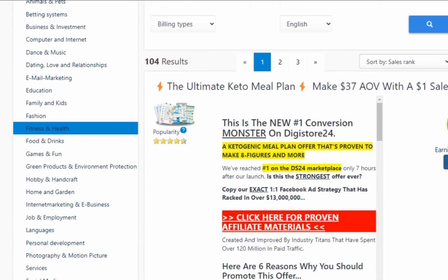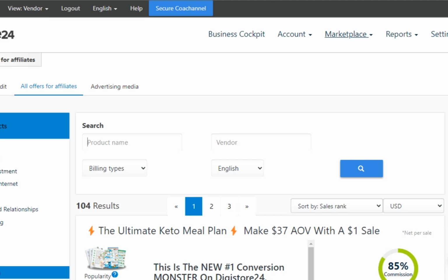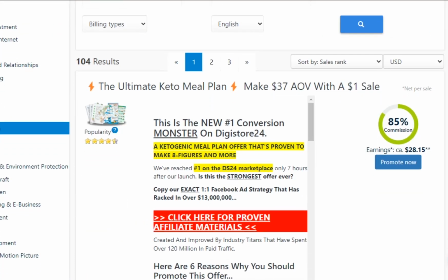Choose the fitness and health category, and once you're inside, you should really sort the results by popularity. This is a great hack that will help you to find the perfect affiliate products. When you filter the results, you'll see the goods that are currently most in demand in that particular niche and probably have tons of sales. When you click a product, you'll see the commission you can earn right here. To get a decent earning per commission, you want to keep it between $25 and a maximum of $100.